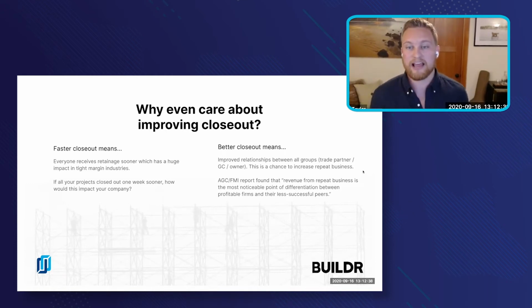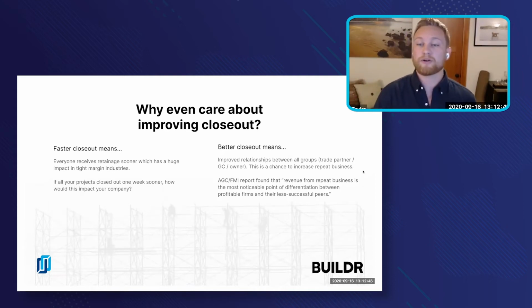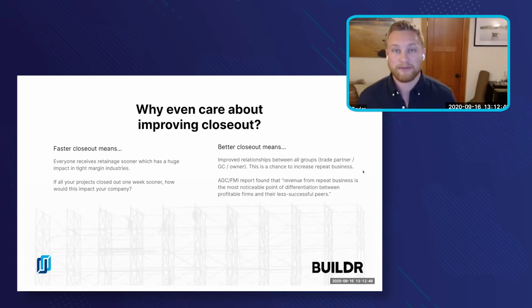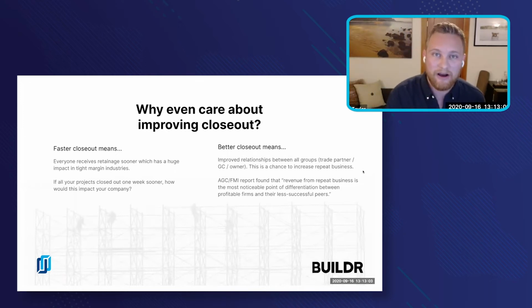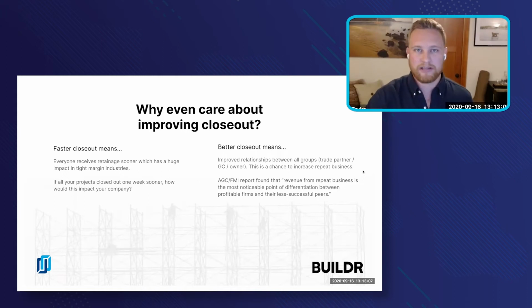The AGC FMI report actually said that revenue from repeat business is the most noticeable point of differentiation between profitable firms and less successful peers. This is huge, and it's more important now than ever. And that's what we've seen and been told by our customers. During COVID, we might be recognizing that it's harder than ever to win new business, but any customer you have right now is an opportunity for a repeat customer. And if we over deliver, we set ourselves apart.